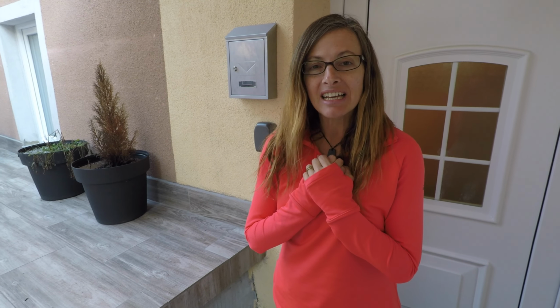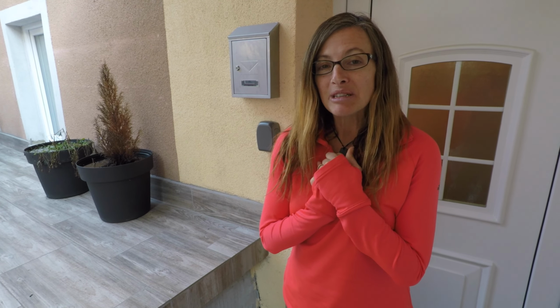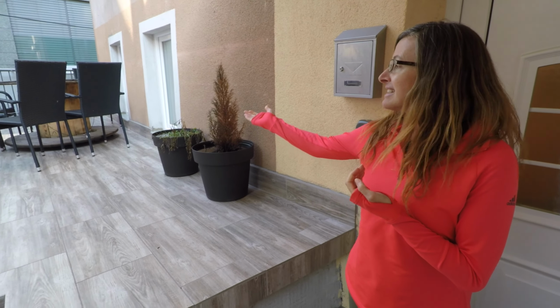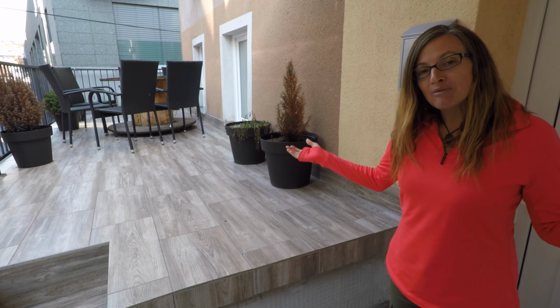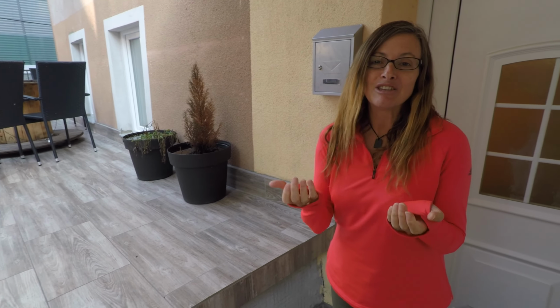So welcome to our apartment here in Ljubljana, Slovenia. We are super excited to be here, but we do wish it was a little bit warmer. It's unseasonably cold, but if it was warmer, we would have probably started you off sitting in this beautiful area. That's a patio area right outside of our apartment, where we would have done lovely people watching. However, because it is so cold, we are going to go ahead and take you inside.